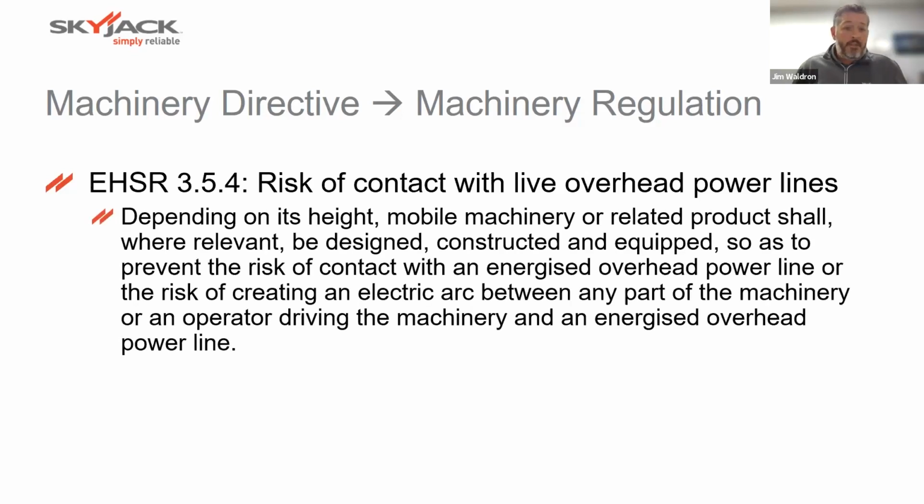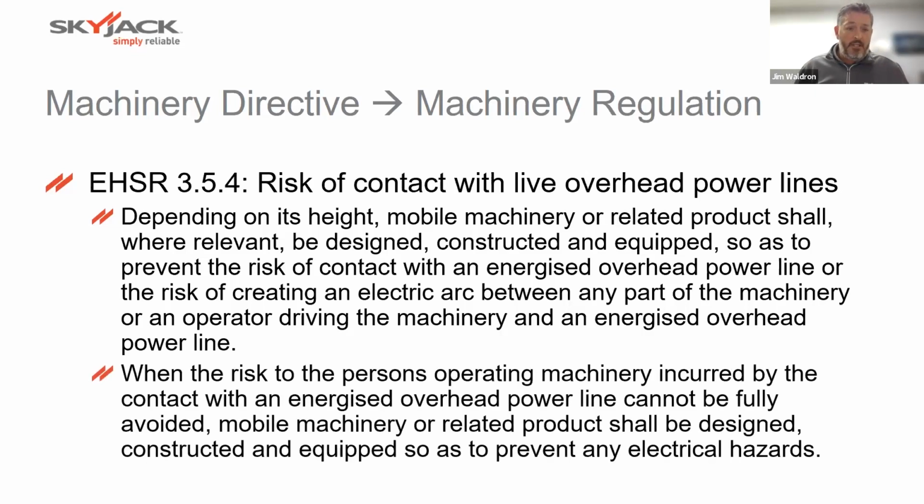So the requirement itself is: depending on its height, the mobile machinery or related product shall, where relevant, be designed, constructed and equipped so as to prevent the risk of contact with an energized overhead power line, or the risk of creating an electric arc between any part of the machinery or an operator driving the machinery and an energized overhead power line. The second statement is: when the risk to persons operating machinery incurred by contact with an energized overhead power line cannot be fully avoided, mobile machinery or related products shall be designed, constructed and equipped so as to prevent any electrical hazards.